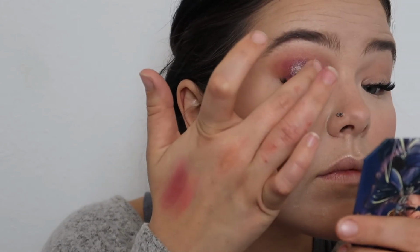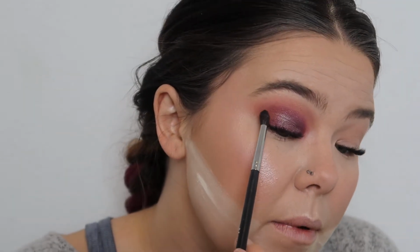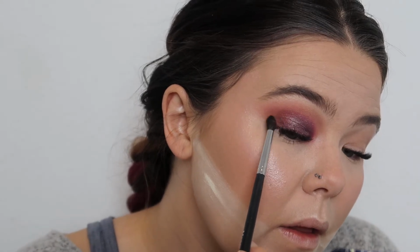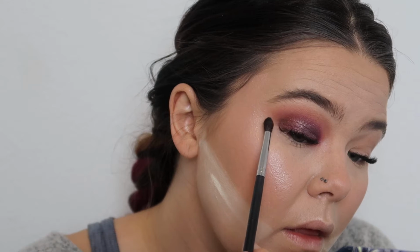I don't know if you guys can see, this is so pretty. Now what I'm going to do is take that same tapered brush and do my Rides here, which is that black, and it's super intense. So I'm just going to use it just to darken up my outer corner. I'm going to mix it with Not a Fact.